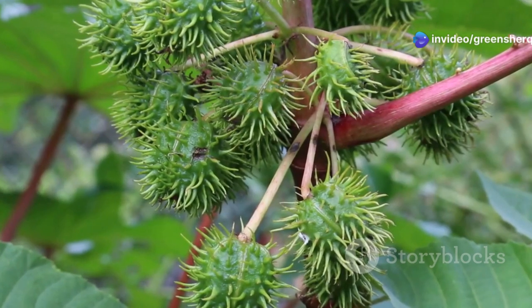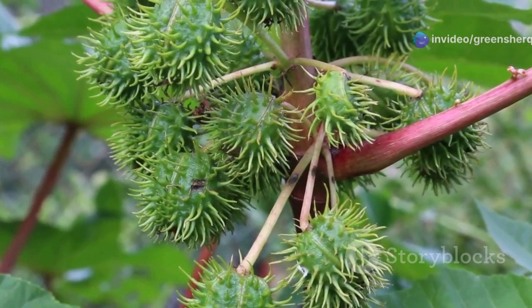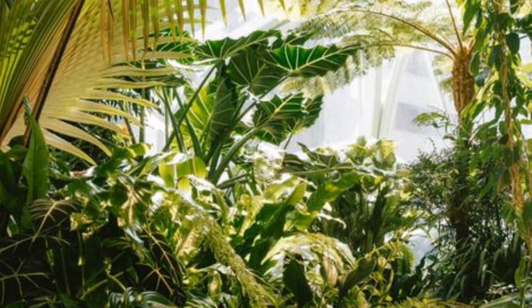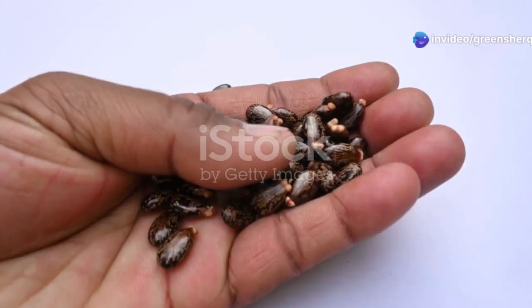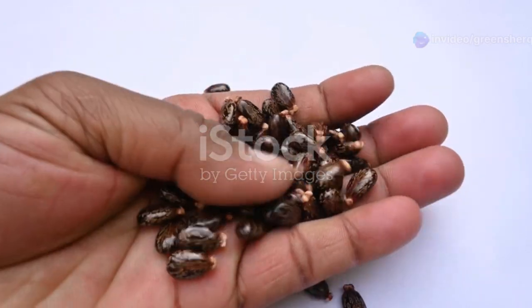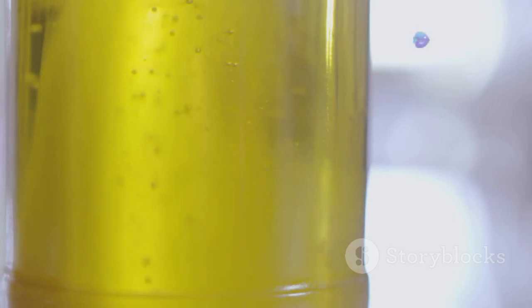Castor oil comes from the seeds of the castor oil plant, scientifically known as Ricinus communis. This plant is native to tropical regions, thriving in warm climates around the world. It has large, glossy leaves and spiky seed pods that are quite distinctive. The seeds inside these pods contain the valuable castor oil, which is extracted through pressing. Castor oil has a thick consistency and a pale yellow color, making it easily recognizable.